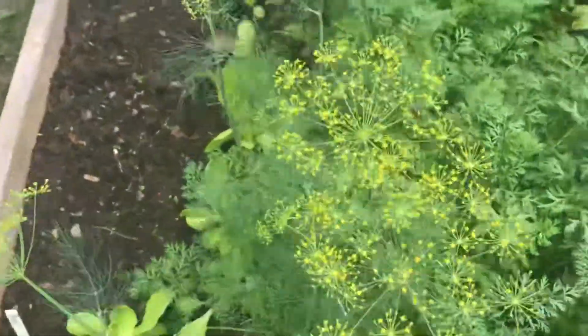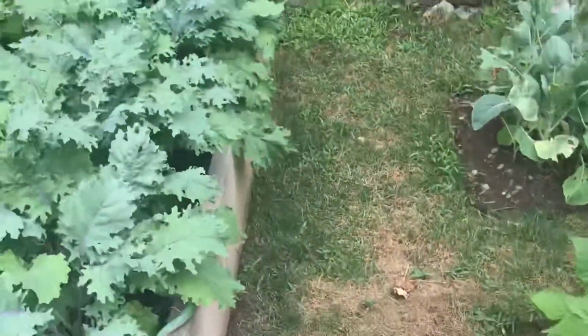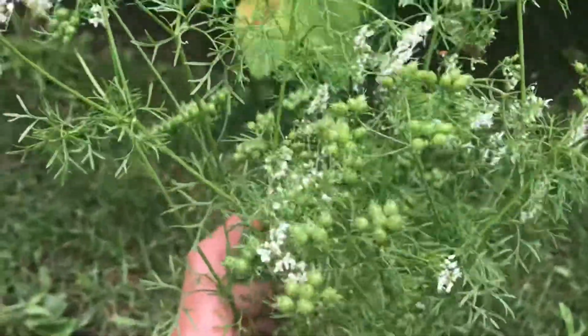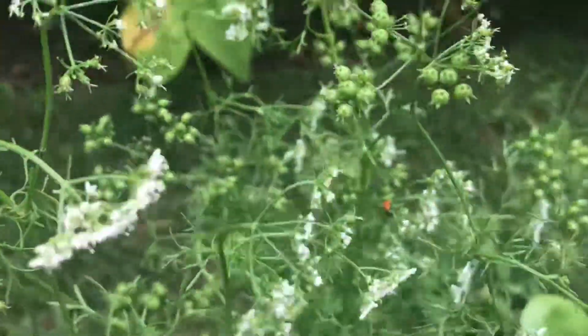Dill. Getting some pretty flowers. Ooh, the coriander that we let go to seed because we want coriander seeds. Has some on there. It's falling over. I should probably see that. Those little green dots, coriander seed, all over the plant. Oh, and a ladybug. Hello, ladybug.